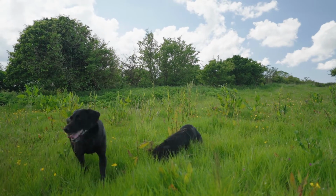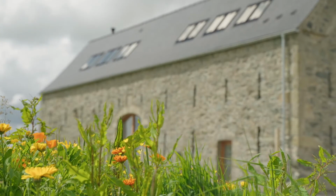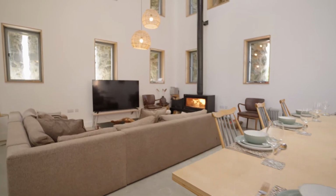I think what makes our property stand out is the fact that it's a very unique building. There's a large amount of accommodation with regards to dining space and sitting space. It's one big open plan area, so it's great for large parties.